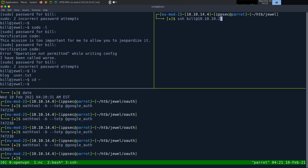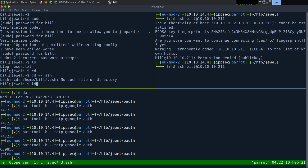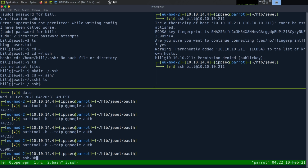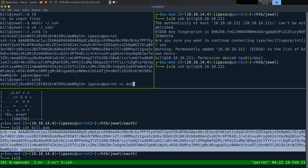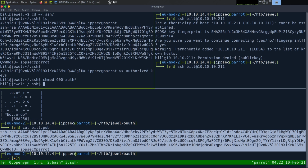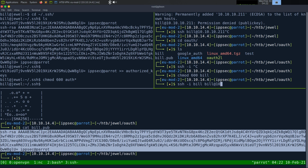SSH bill at 10.10.10.11. Yes. Okay, so we can only auth with SSH keys, it looks like. So I'm going to make dir home SSH. And let's do ssh-keygen -f bill, cat id_rsa or cat bill.pub. And let's try adding this file here. So echo this to authorized_keys, chmod 600 authorized_keys, and we created that in the OAuth directory. chmod 600 bill, ssh -i bill at 10.10.10.11.